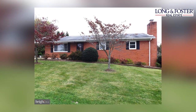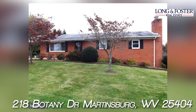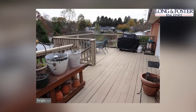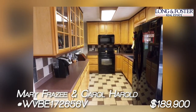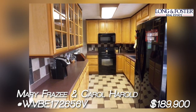This home is presented by Long & Foster Real Estate, listed by Carol Harold. It's a wonderful all-brick rancher on a nice lot in the Forest Hills subdivision in Berkeley County. It has a fenced backyard, a 522-square-foot patio from the walkout basement, a large deck off the kitchen, and a shed off the carports.